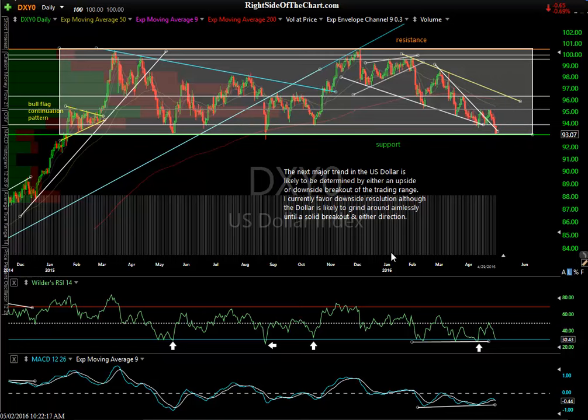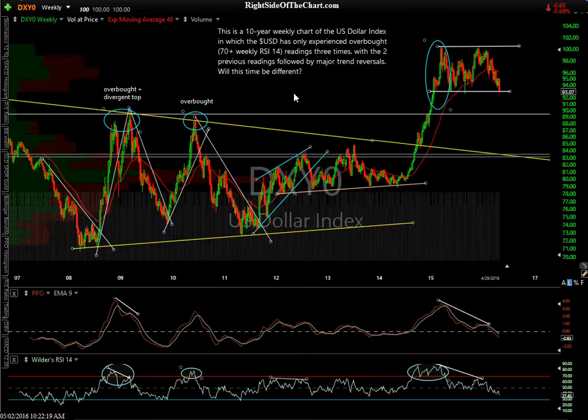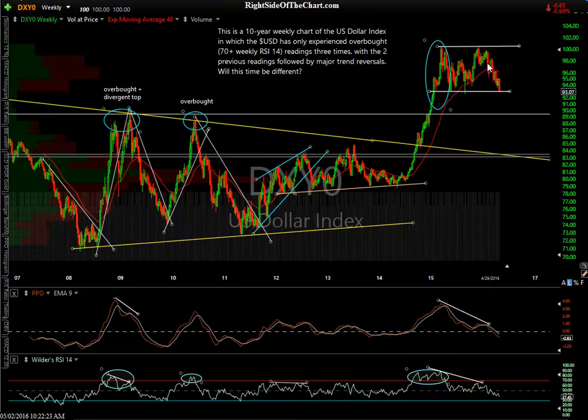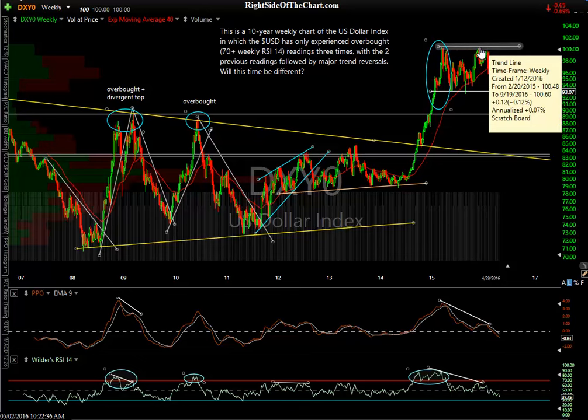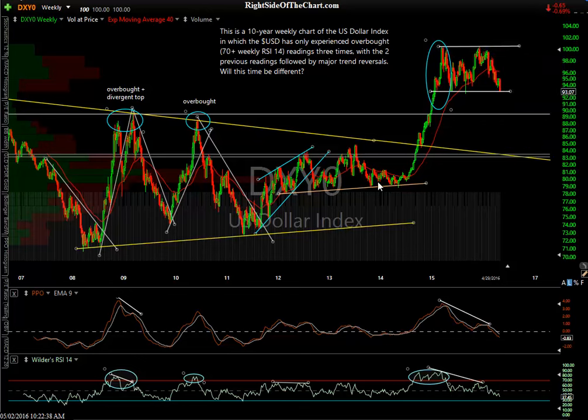All right, that's the daily chart of the dollar, and just to confirm my longer term bearish outlook, this is that same trading range shown here on a weekly chart that I just jumped to, a 10-year weekly chart. You can see the very strong negative divergence on both the RSI and the PPO that was put in at the second high here. That's powerful divergence after a heck of a run in the dollar. I know sentiment on the dollar at this point was through the roof bullish, and that has longer term implications.